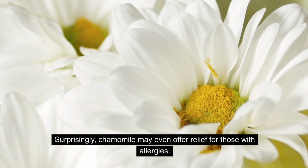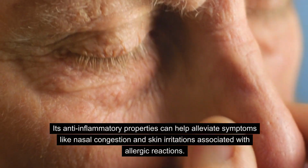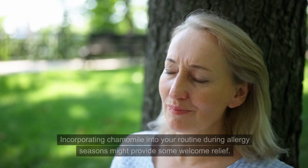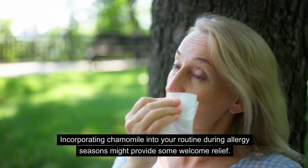Allergy relief. Surprisingly, chamomile may even offer relief for those with allergies. Its anti-inflammatory properties can help alleviate symptoms like nasal congestion and skin irritations associated with allergic reactions. Incorporating chamomile into your routine during allergy seasons might provide some welcome relief.